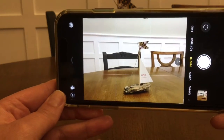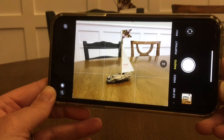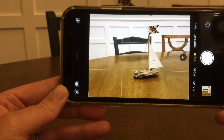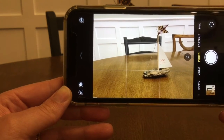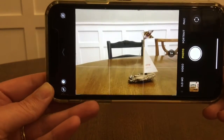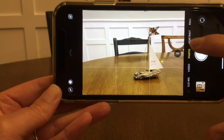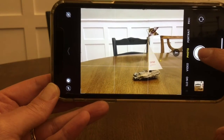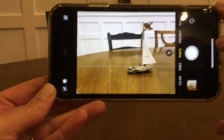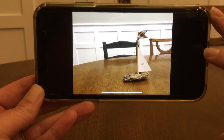So my goal is for my sailboat not to be in the middle, but to be along one of those lines of thirds, because that's going to make it appear more interesting. So here I'm almost ready, getting it lined up on that right-hand side, that vertical line of thirds, and I'm going to tap it to focus, take the picture, and let's check it out. Looks good.